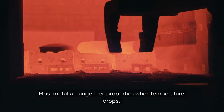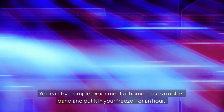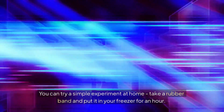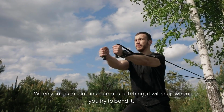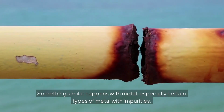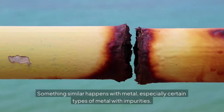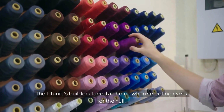Let's talk about material brittleness for a moment. Most metals change their properties when temperature drops. You can try a simple experiment at home. Take a rubber band and put it in your freezer for an hour. When you take it out, instead of stretching, it will snap when you try to bend it. Something similar happens with metal, especially certain types of metal with impurities.